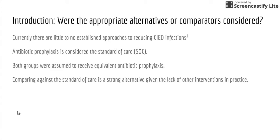Currently, there are little or no established approaches to reducing CIED infections apart from antibiotic prophylaxis. Antibiotic prophylaxis is considered to be the standard of care and was used as the comparator in the study. Both groups were assumed to receive equivalent antibiotic prophylaxis, meaning that the difference in effectiveness is due to the device alone and not missing the antibiotic prophylaxis. Comparing against the standard of care is a very strong alternative given the lack of other interventions in this field.